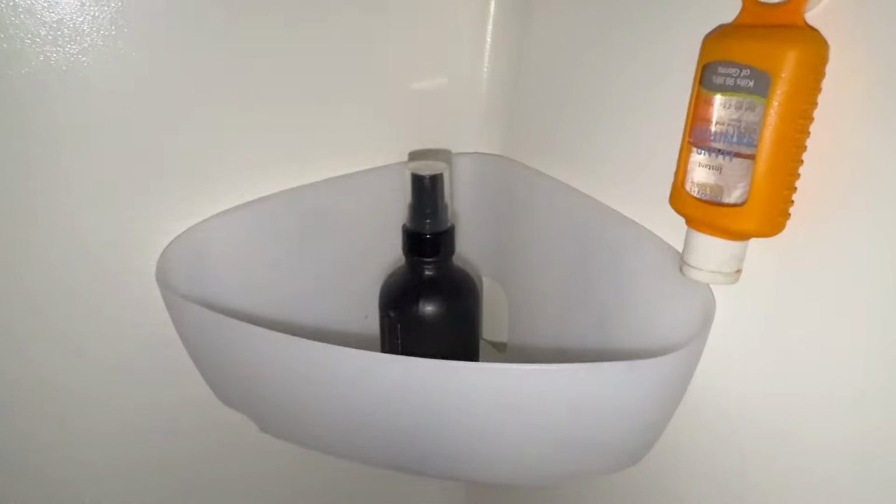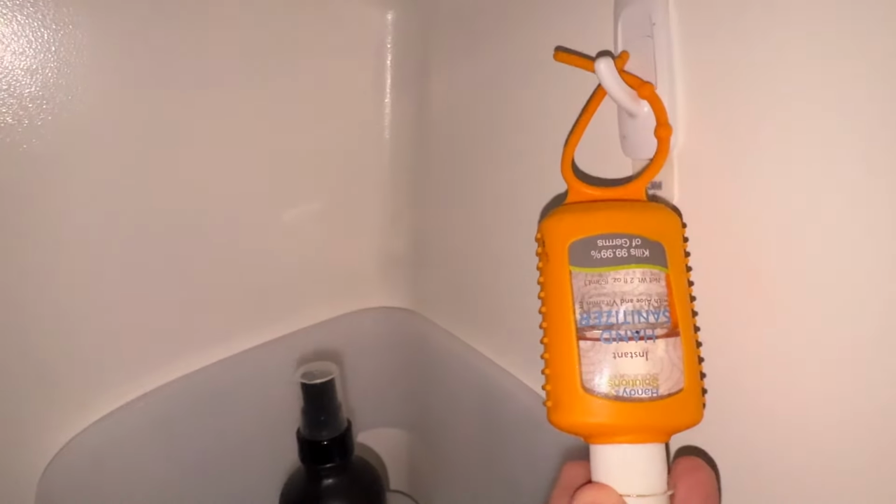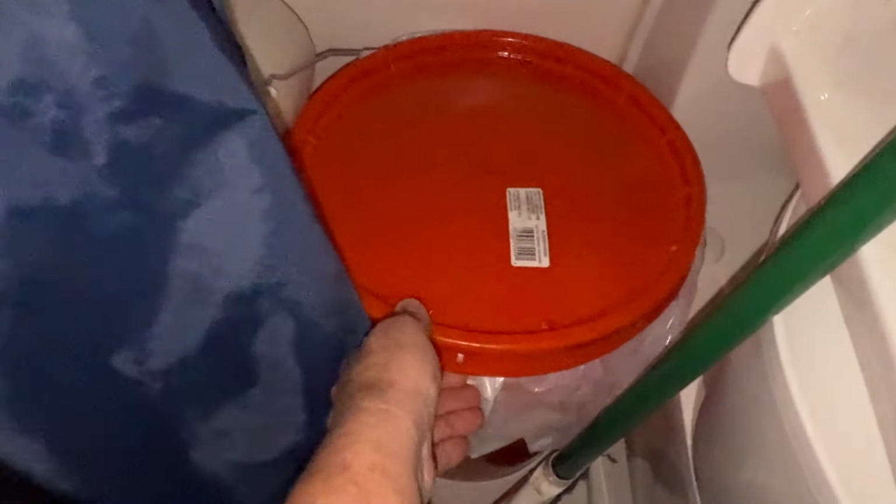as well. Down below, we added this soap caddy and a hook where we can hang a towel or maybe this hand sanitizer. We added more hooks so I could hang these two laundry bags that I got from IKEA. We added a bucket that we use as our trash can. We also keep a broom in here, which is pretty handy.